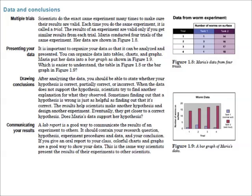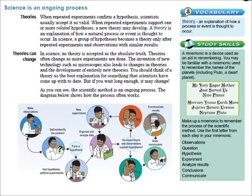A lab report is a good way to communicate the results of an experiment to others. It should contain your research question, hypothesis, experimental procedures and data, and your conclusions. If you give an oral report to your class, colorful charts and graphs are a good way to show your data. This is the same way scientists present the results of their experiments to other scientists.